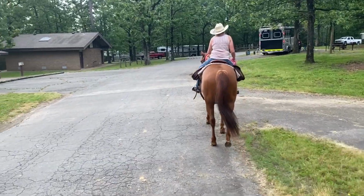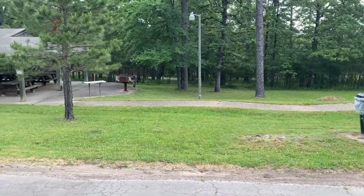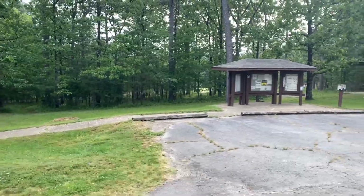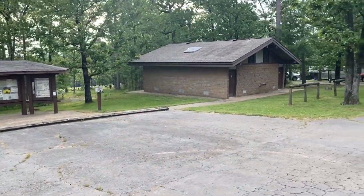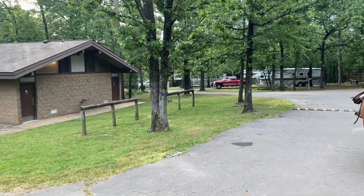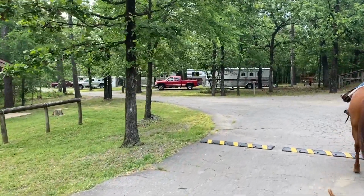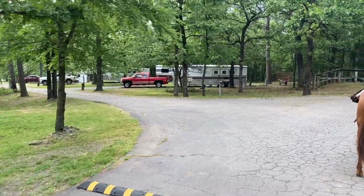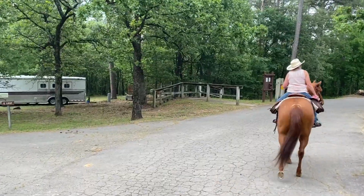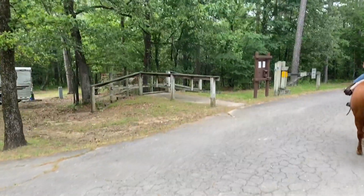So here's the camp at Cedar Lake. Nice pavilion over there. A shower house, with both restrooms and showers in it. Here are the campsites that we got, 1, 2, and 3 on the E loop. There's a mounting station here where just about anybody can get on their horse.